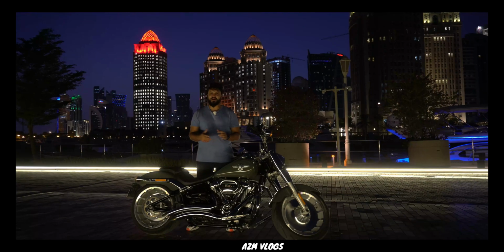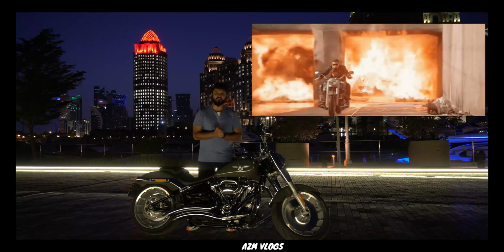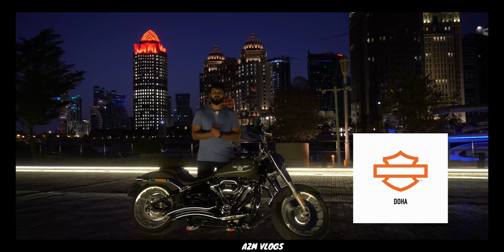Actually, why did this bike become the FATBOY, why did it become so famous? Because it was driven by one and only Arnold Schwarzenegger in Terminator in 1991. From there, the FATBOY series became more and more famous, and today we have with us the 2021 FATBOY. This bike has been provided to me by Nasser bin Khalid, Harley Davidson Qatar.